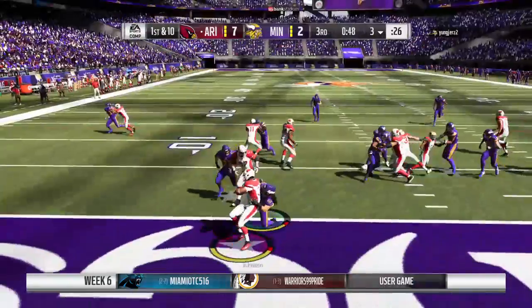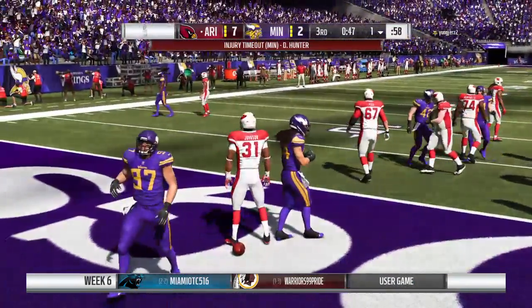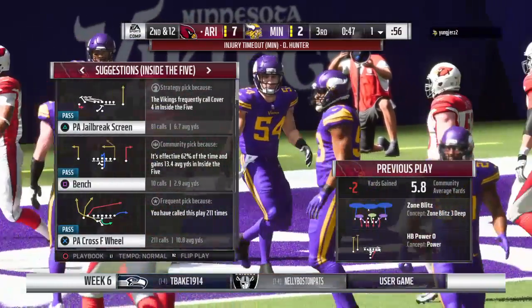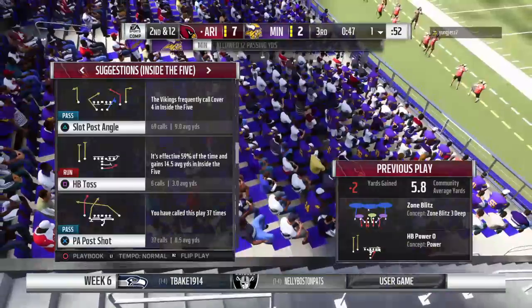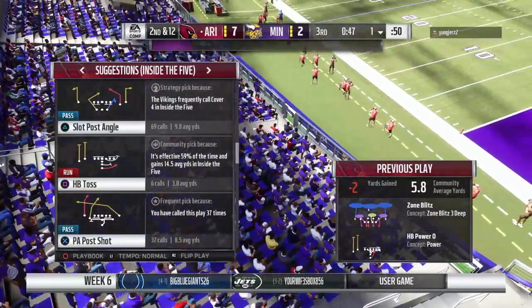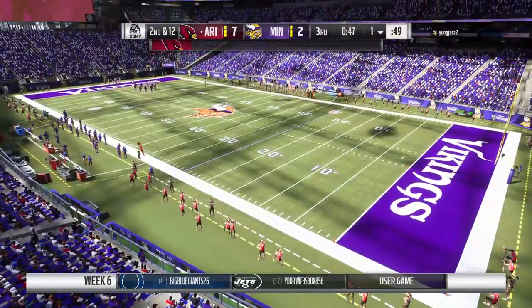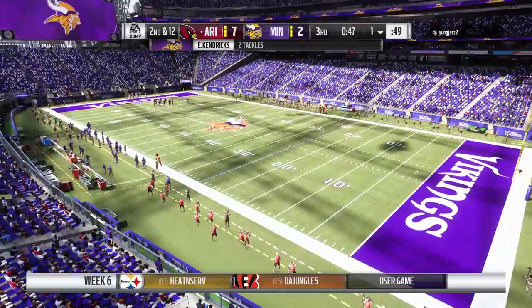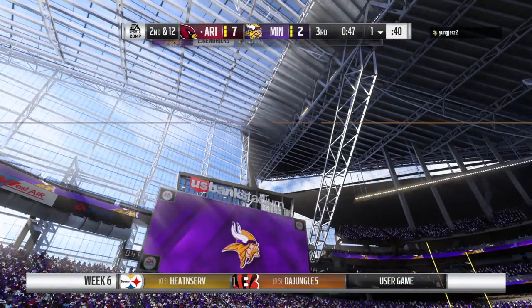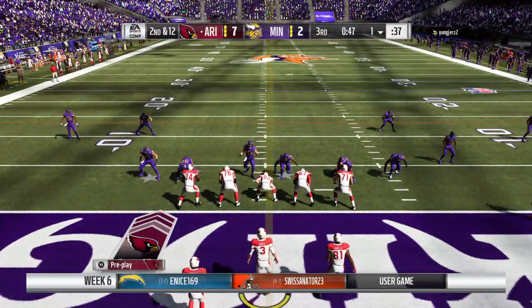They'll hand it off now. Johnson. And this has been a familiar sight all afternoon as they stop him behind the line. They've got to do a better job up front and create some space because they're right there, almost literally on their own goal line. Just a couple of feet away from a safety. That could have been disastrous. So the opening play of the drive goes backwards. Now they'll come up on 2nd and 12.